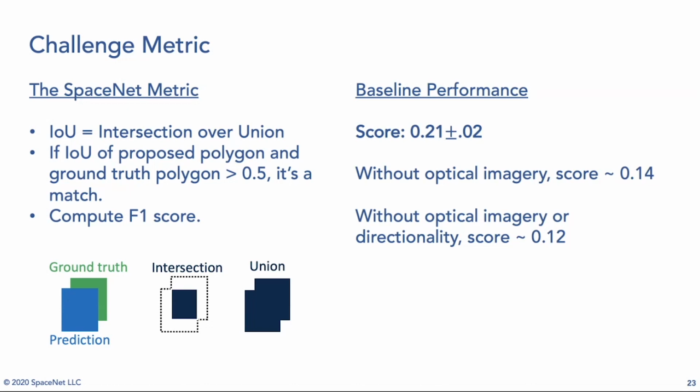That number is meaningless in isolation, but to put it into context, if we skip the step of transfer learning with the optical imagery, that score falls to 14 points. And leaving out the optical pre-training and also the use of directionality, it actually slides a little bit more. Next slide, please.